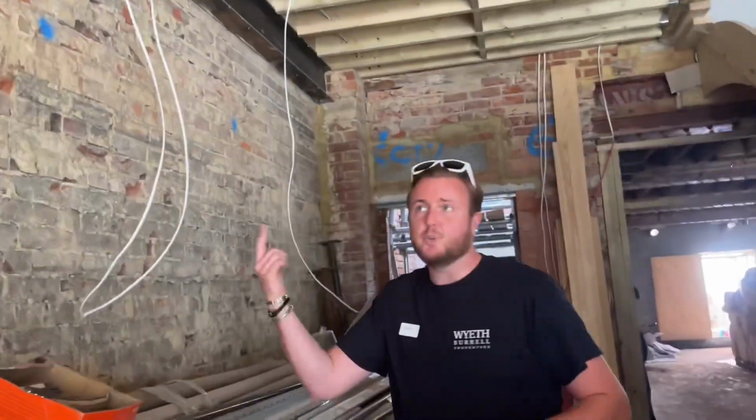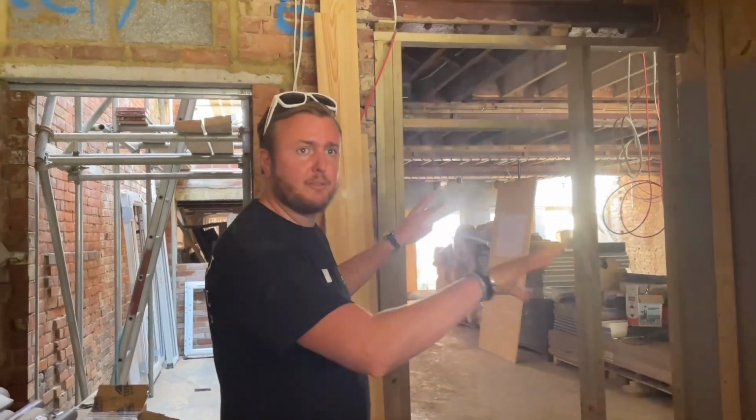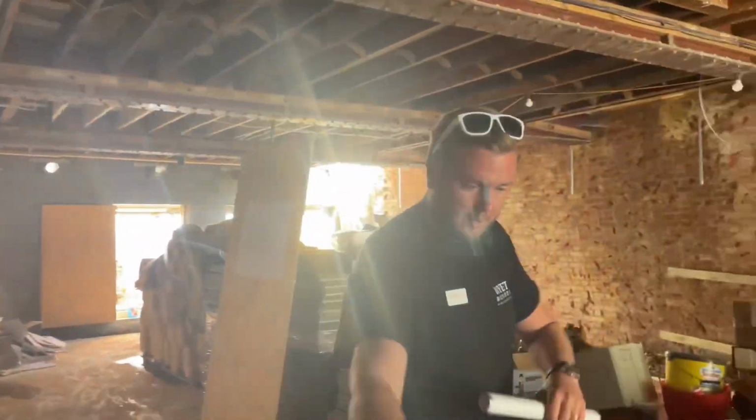So this is going to become the entrance. This is the hallway area. We're going to have a bike store put out here. This entrance goes up to all the flats. This is a lobby door that's going to go into 3 other flats at the back. We've got 2 over here, and then we've got one in the front. They'll all come through this lobby.